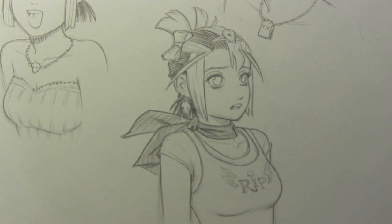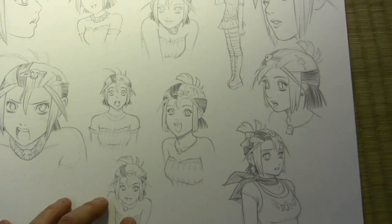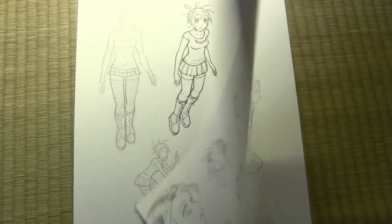Let's get rid of the handkerchief around the neck or whatever. A lot of these other things did not remain with the character. But mostly I really want you to see that I was experimenting. I was trying to look at all the different possibilities before I settled on what she would eventually look like.